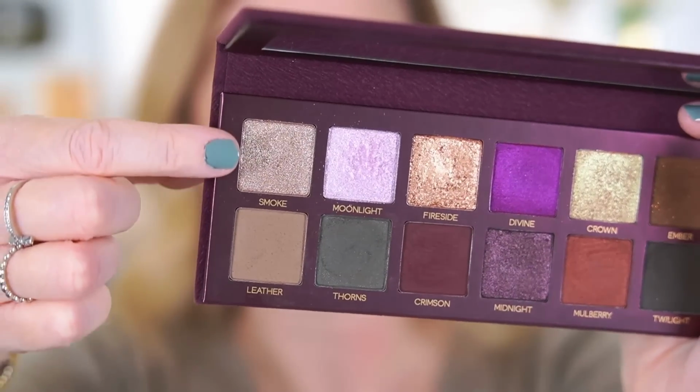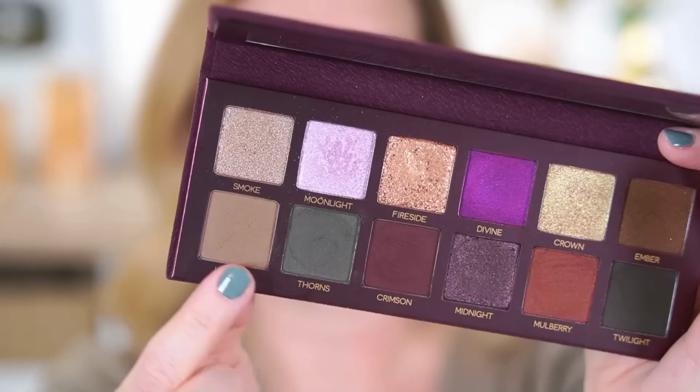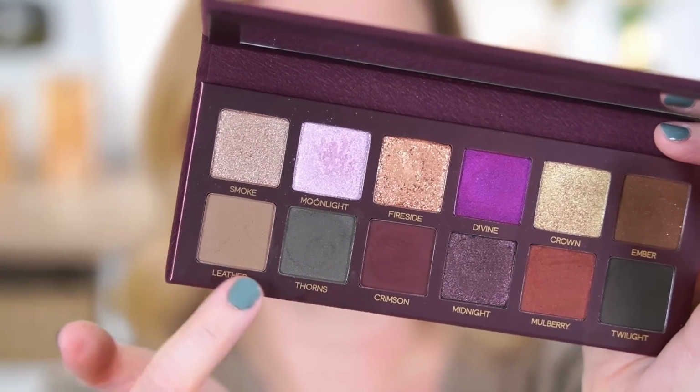In fact, this trio of Smoke, Leather, and Thorn would just be a beautiful combination as well. All right, just gonna apply mascara. Okay, so here is look number 3.